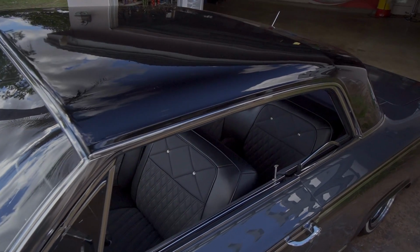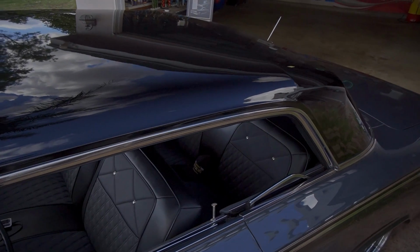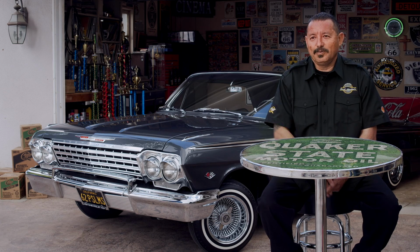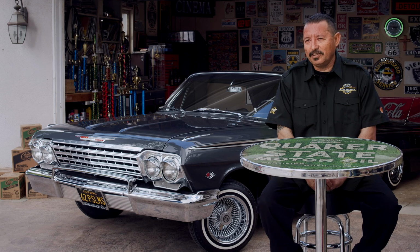The black top was not my idea. That was my wife's idea. I was gonna paint the whole car gray. She said, "Why don't you paint the top black?" So my painter said, "Let's just run with it." Once he shot the paint and I looked at it, it was excellent.